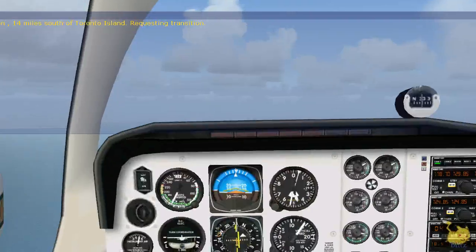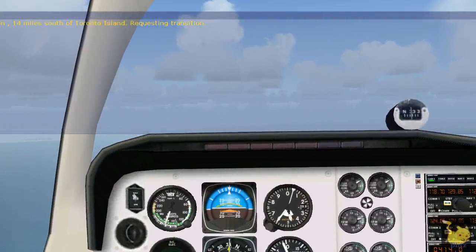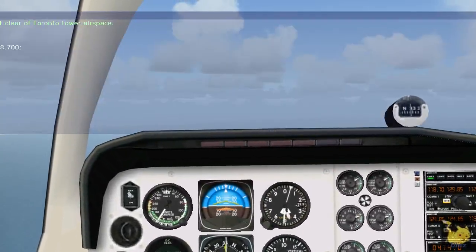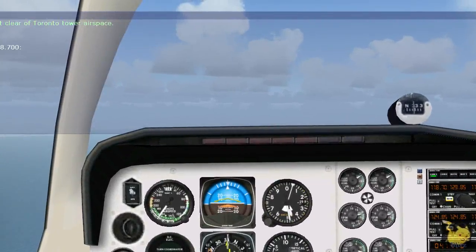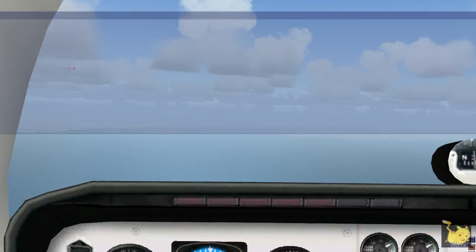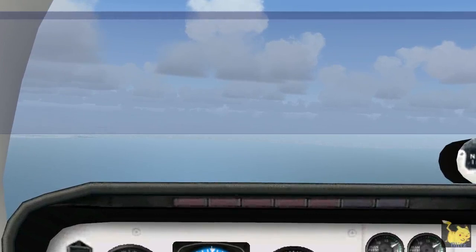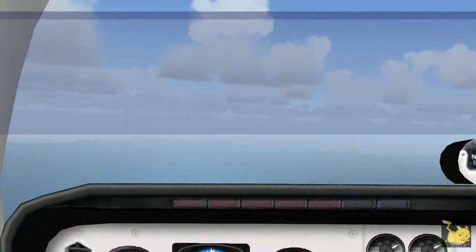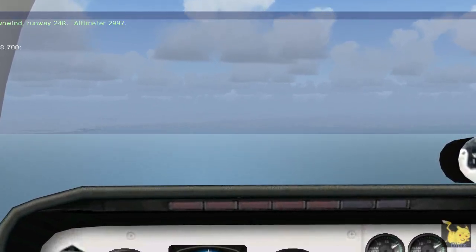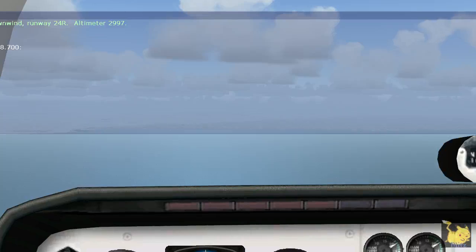Toronto Tower, Baron, Bravo Tango, Zulu 680. Baron, 14 miles south of Toronto Island, requesting transition. Baron, Bravo Tango, Zulu 680, transition approved. Report clear of Toronto Tower airspace. We'll report clear, Baron, Bravo, Tango, Zulu, 680. Toronto Tower, Baron, Bravo, Tango, Zulu, 680, to land. Baron, Bravo, Tango, Zulu, 680. Toronto Tower, flight left downwind, runway 24 right, altimeter 2997.